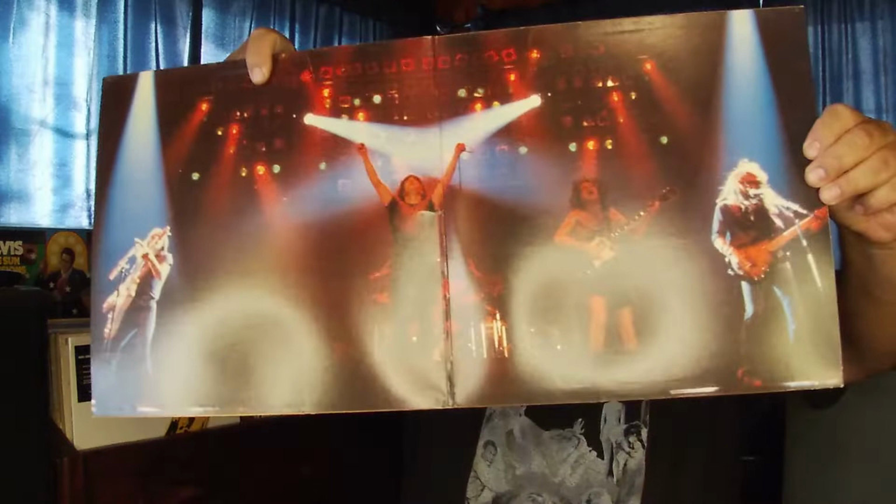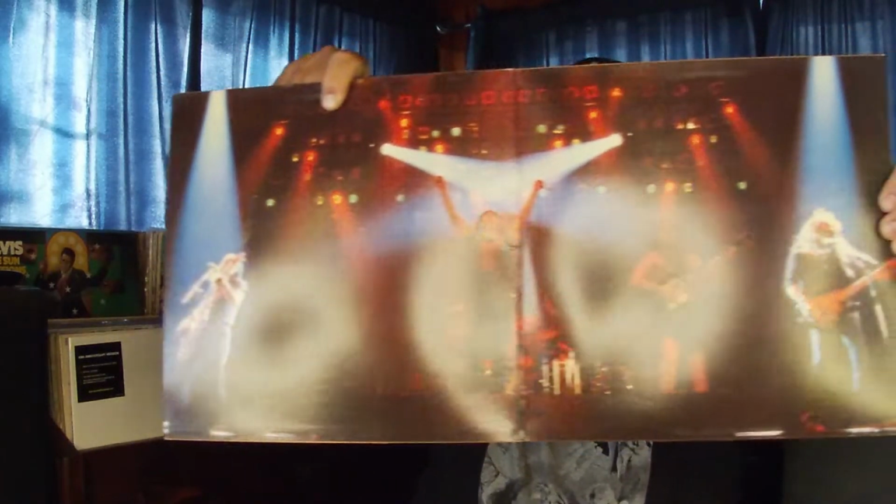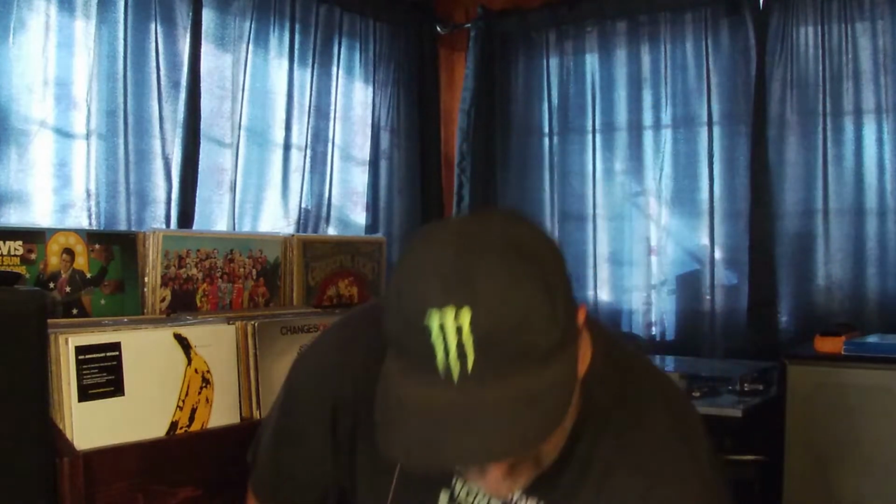So this is For Those About to Rock by AC/DC. This is a gatefold album, so I'll go ahead and show the inside of it. And that's the album from the inside. It's got some classic tracks here, obviously For Those About to Rock (We Salute You), Evil Walks, Spellbound, Breaking the Rules, Snowballed. Lots of classic tracks here by AC/DC.